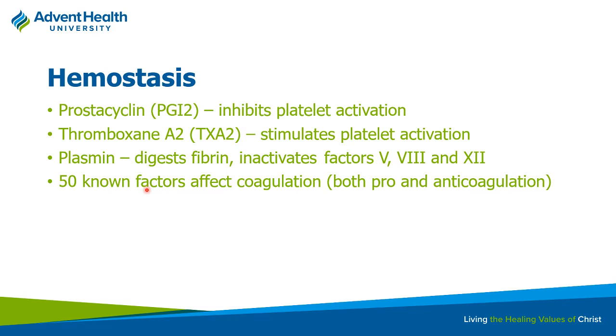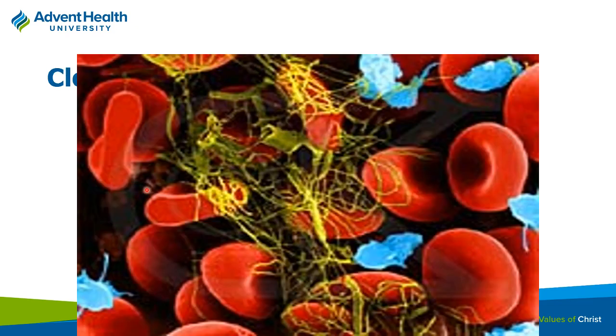So for instance, we produce prostacyclins naturally that help to inhibit platelet activation, such that they stay in the inactivated state, kind of floating through the bloodstream without having any activation. However, other things like thromboxane A2 can help to stimulate this process. We'll talk about plasma later on. So there's a lot of different factors here, and I only mention these because this is where medications are going to be coming into play pretty significantly.